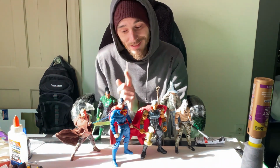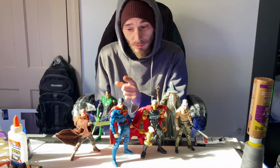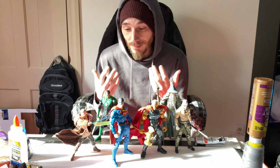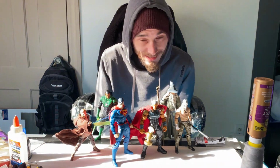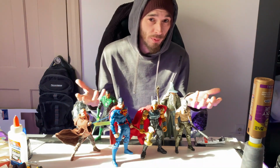I also did get the McFarlane Toys John Stewart Green Lantern. Great figure, man. They did a really nice job with this figure. Ended up liking it a lot more than I initially thought I would like it. And then over here, all the way on your left, is the Black Series, the Wanderer, Obi-Wan Kenobi from the Obi-Wan series.